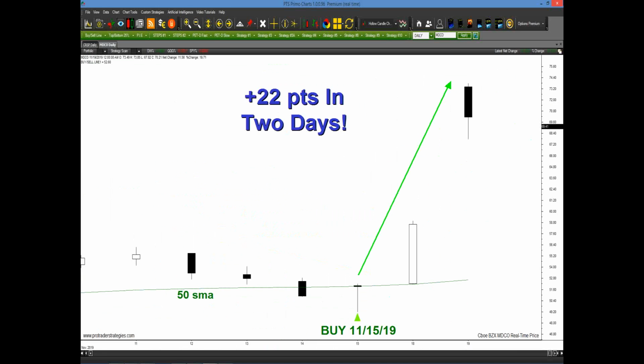Our students are always fascinated. They go, Steve, how'd you know that? How'd you know that announcement was going to come out which caused the stock to gap up like that? We don't know. And they say, well, I don't understand. How can you figure this out? It's because the market tells us everything we need to know.